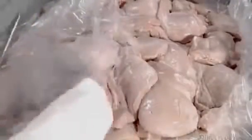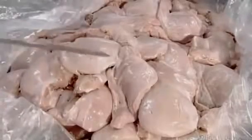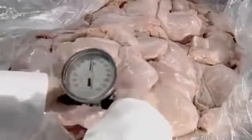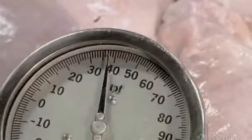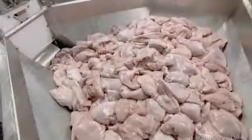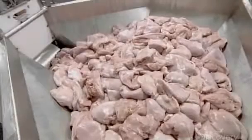And while that's all being mixed, they check the temperature of the raw poultry to confirm it's in the safe range. If it's even slightly off, there's a risk of bacterial growth, so the whole batch would have to be rejected. But this poultry has been well chilled.